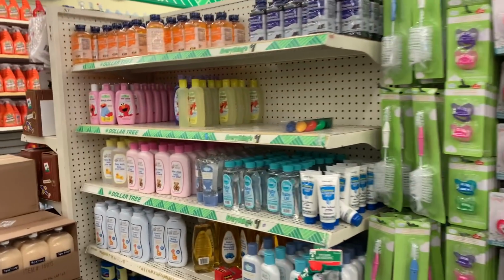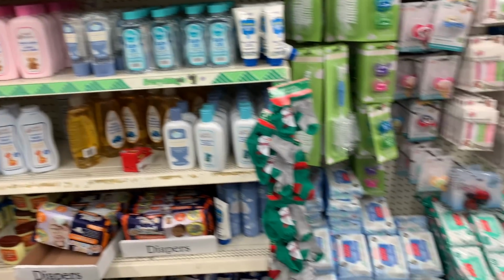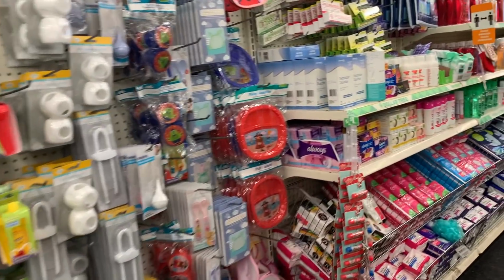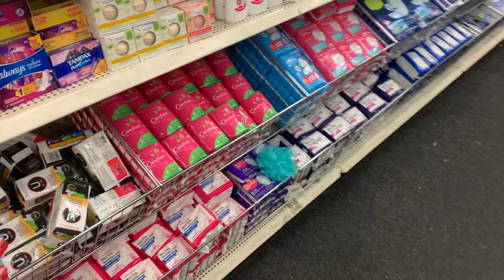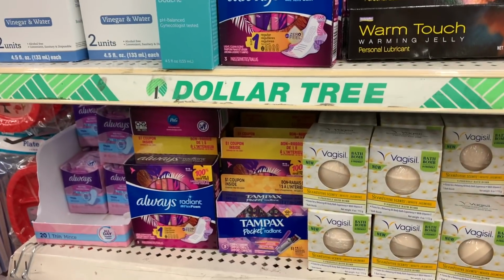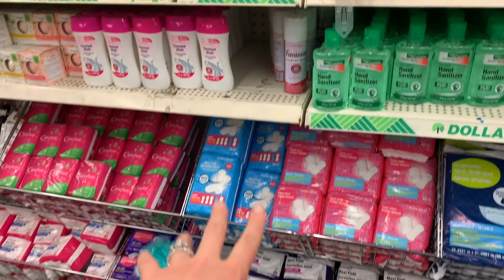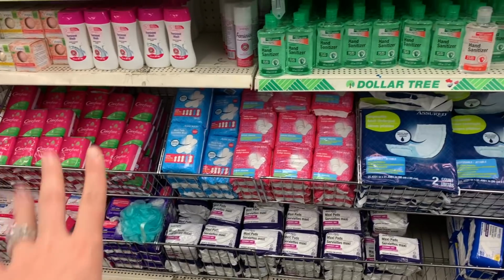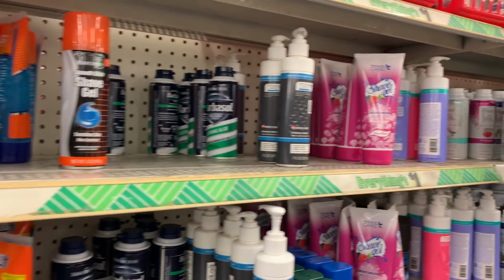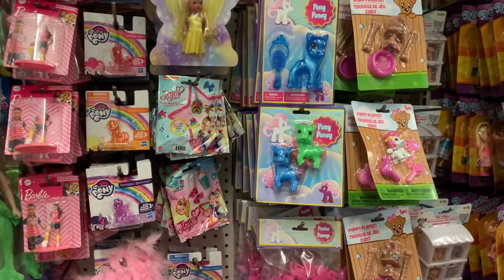Yes, they do. They've got baby soap, baby lotion, baby powder, a bunch of wipes as well down here. I don't see any diapers though, in case you're wondering about that. They do have a bunch of feminine products though, lots of pads and tampons as well. Which if you're a girl and you have not tried a cup yet, I would 100% suggest trying a cup. They also have a bunch of shave gel for men and women.